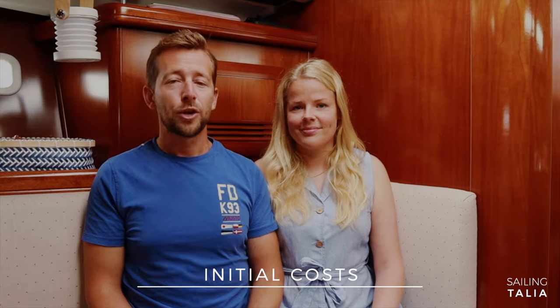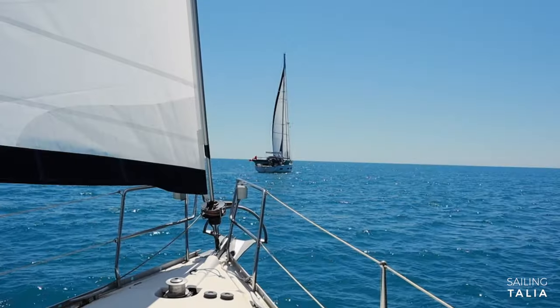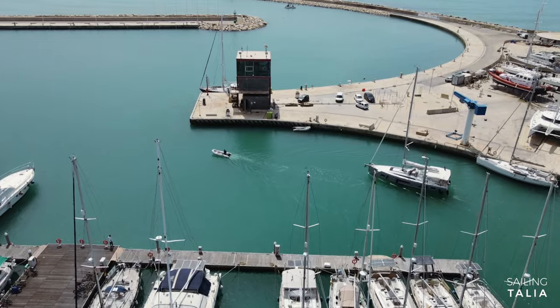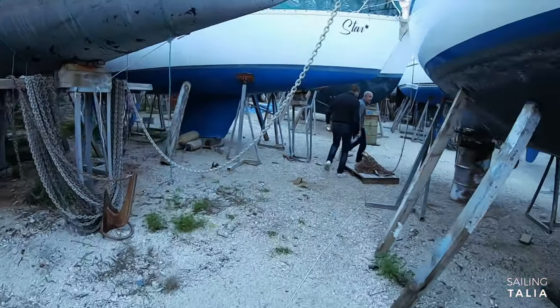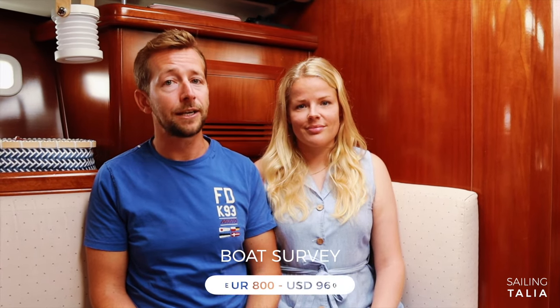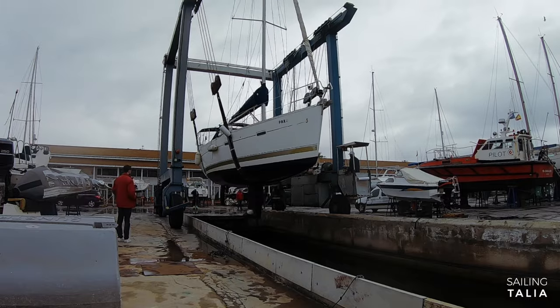Initial costs. Your ongoing costs will be relative to the initial outlay for your boat. What I mean by this is, if you're cashed up and you buy a brand new $500,000 boat, your maintenance costs will be less, or at least that's the theory, than somebody who's bought a much older boat. I paid 55,000 euros for a 17-year-old boat, which had been pretty well maintained, actually. The boat survey itself cost 800 euros for a comprehensive 32-page condition report.